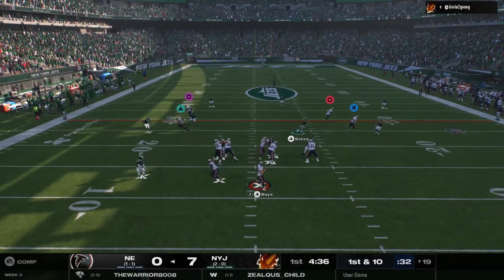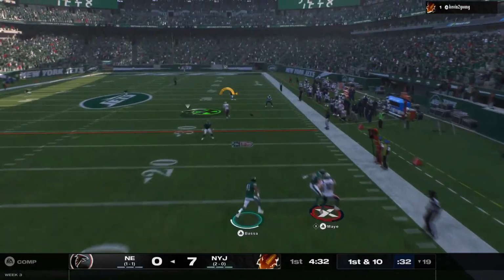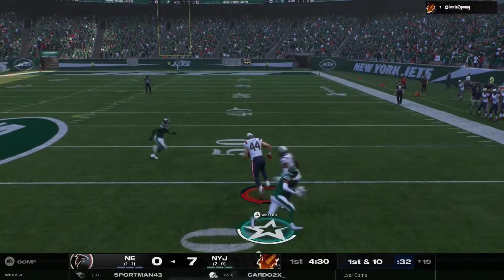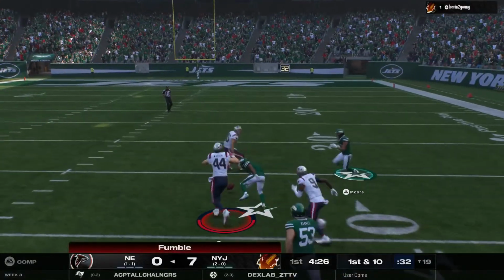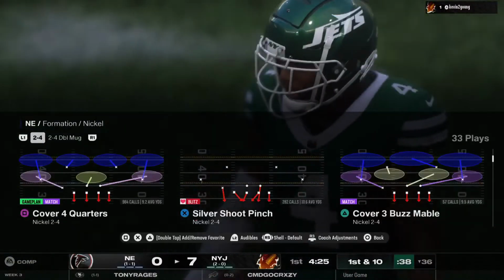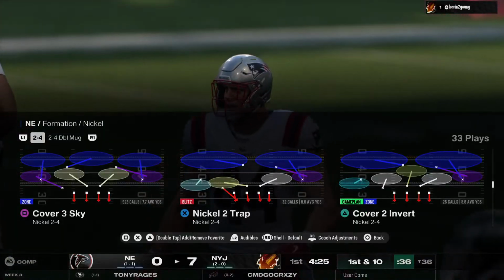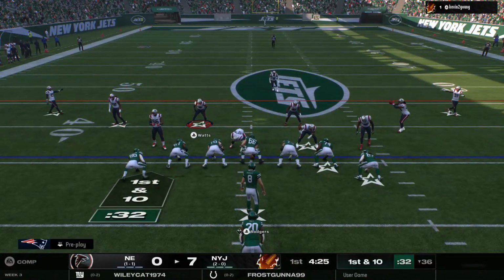Throwing here is May. Flush to his right. Oh, he's got a man wide open, complete. And now look at this. Big gain, but a fumble. But it looks like one of the DBs has it. And they take possession of the football and have it at the 36-yard line. Jets offense coming up now to start their next drive.